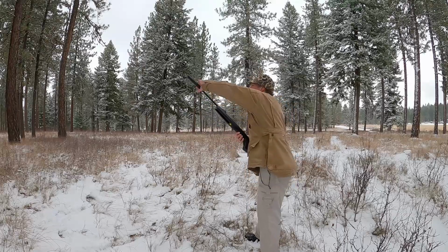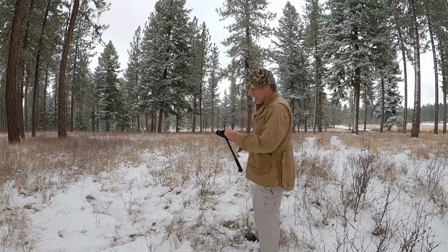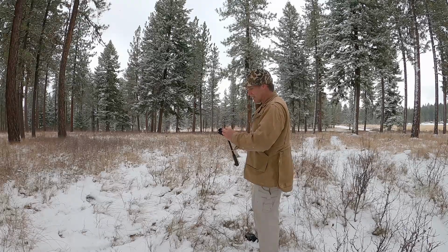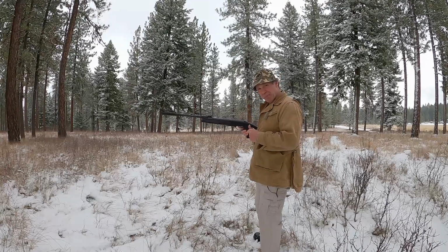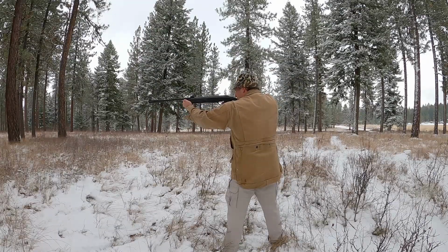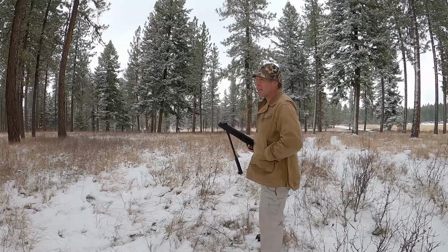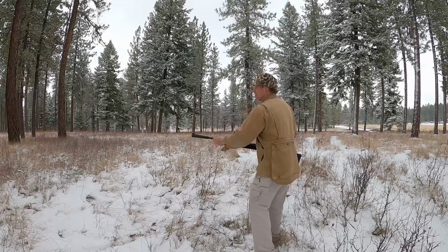And the way this pellet gun works, pull the barrel down and cock it. Put a pellet in the chamber. Got to make sure you put the pellet in the right direction. Close it. And the safety is this lever in front of the trigger. You push it forward. Doesn't make very much noise, but it has a surprisingly high amount of recoil for a pellet gun.